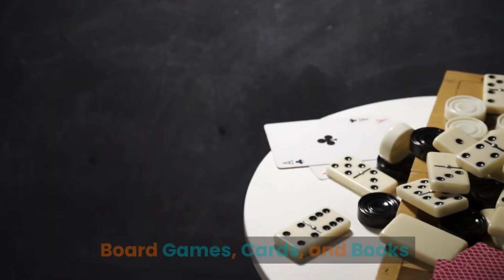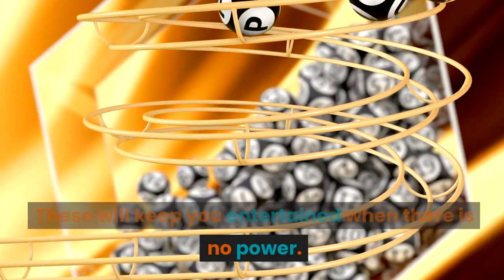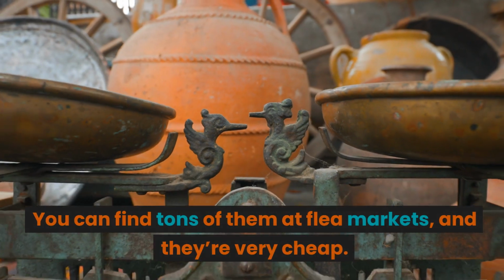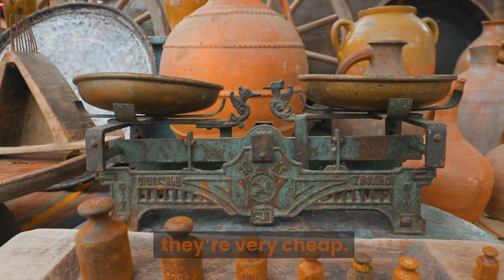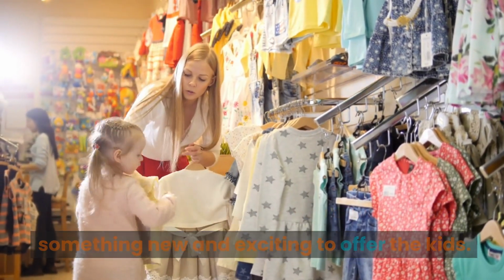3. Board games, cards, and books. These will keep you entertained when there is no power. You can find tons of them at flea markets, and they're very cheap. Buy plenty to make sure you always have something new and exciting to offer the kids.